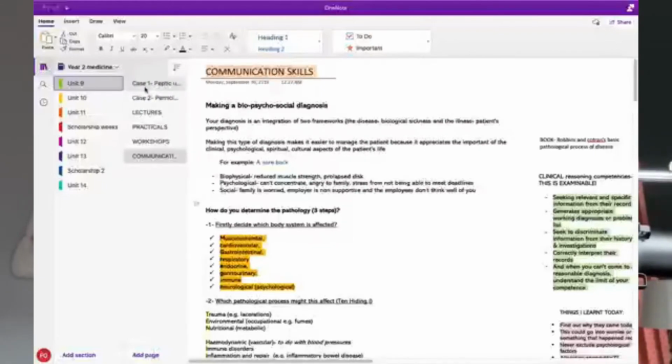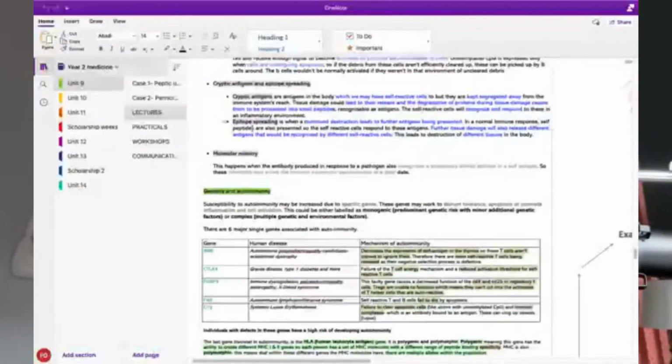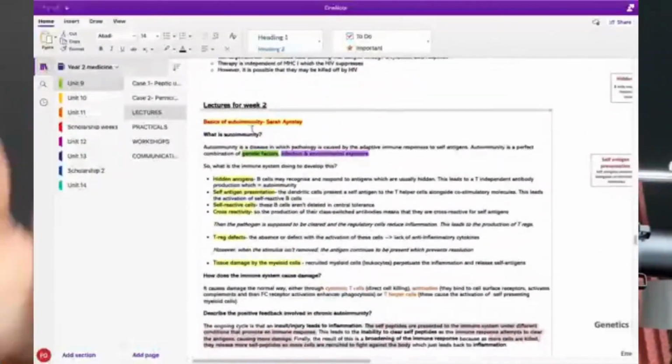Some of the other interactive sites, like I mentioned, Notion, OneNote, Notable is great. Audio Note as well. It will transcribe lectures into notes for you, whilst you're in the lecture as well. So that is amazing.